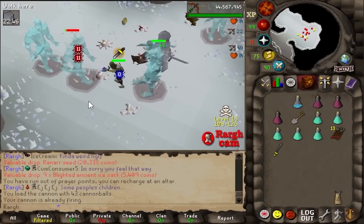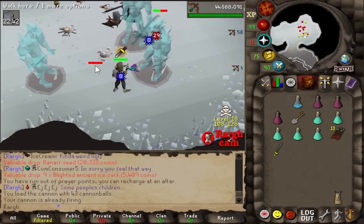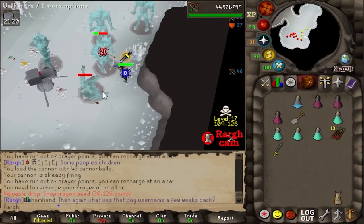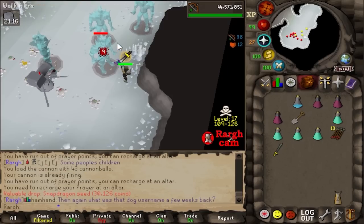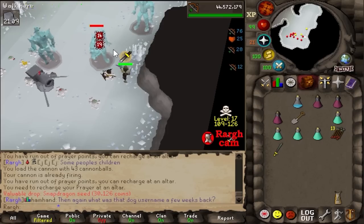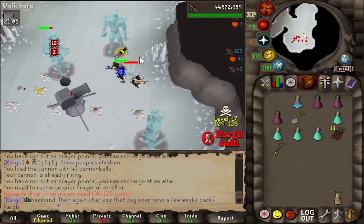Please get one more Addy drop. I'm gonna scream. Right there. Let's see it. Oh my god, no. This is not happening. I've killed 28 so far, and I only have 4 cannonballs left. They're not firing. I don't know why. Oh my god, stop. Stop. No.